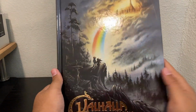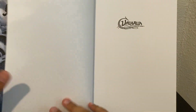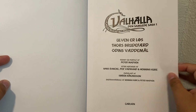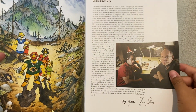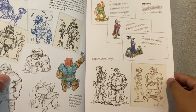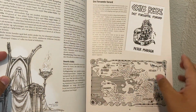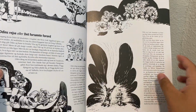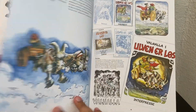I did a review for it, showing it off, and it's wonderful. It has so much text in it. If you guys have ever seen the Lucky Luke volumes, it's kind of like that. It just has a bunch of information. Of course, it's all in Danish, so I can't read it, but I can definitely translate it with a little bit of patience. I love all of the illustrations that are part of this, right? So yeah, really nice stuff here.